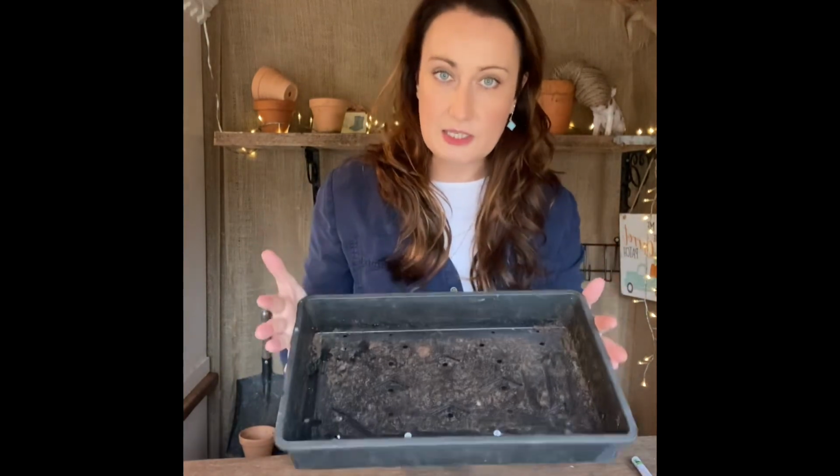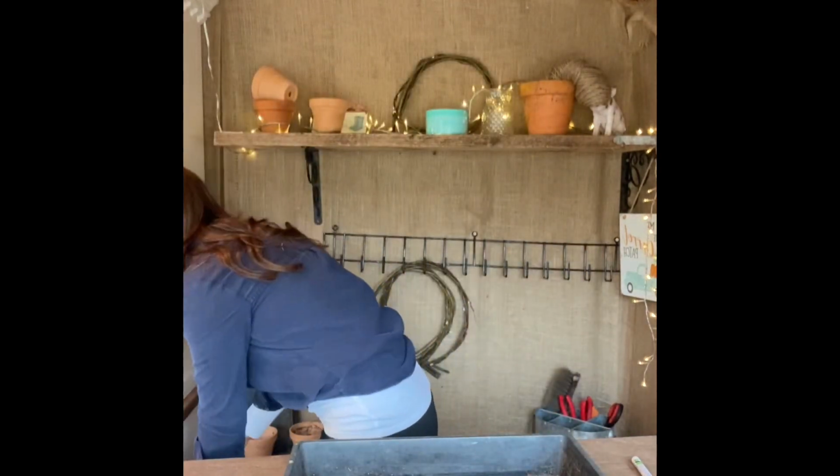Okay, I've brought down to the potting shed. Normally I would do this in the greenhouse, but I thought I'll keep it all easy and I'll do it in the potting shed. A seed tray, and I'm going to put some peat-free compost in that. Okay, so I'm going to do that now.